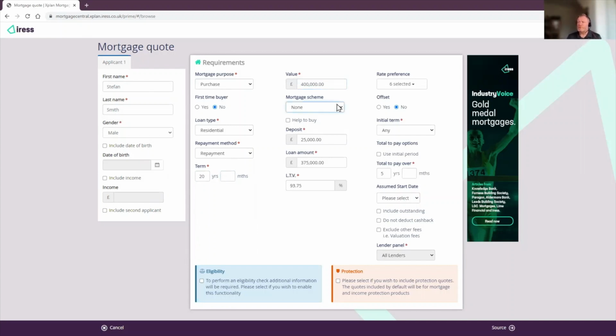Need to enter a value or a purchase price. You can choose mortgage schemes, put in a loan to value. I can narrow my rate preference here if I wish, and I've then got all of my filters and choices around the new FCA MCOB cheapest mortgage rule.